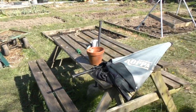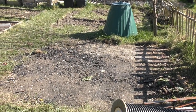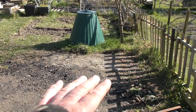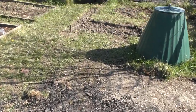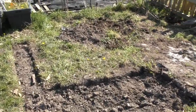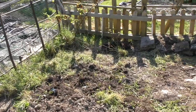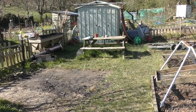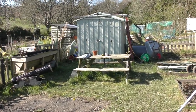So I think the first thing you'll notice when we come in is that a lot of clearing work has been done. If you look back at some of the other videos, this area was a load of pallets, and there was a cold frame which we've moved somewhere else. We've started to make this area a big bed, and we've been putting the grass sods along the wall there. We're going to make a grass wall and plant wildflowers in it. This bed's going to go all the way across the full width of the plot. The picnic bench and the tool shed are going to be moved up to where the other shed is, and set all that area up there.